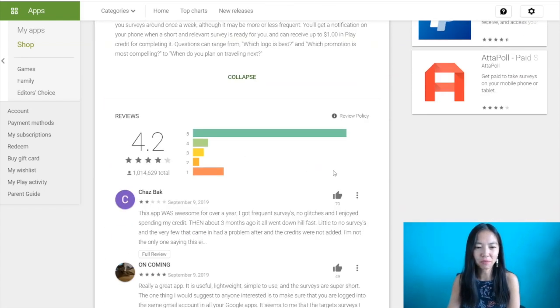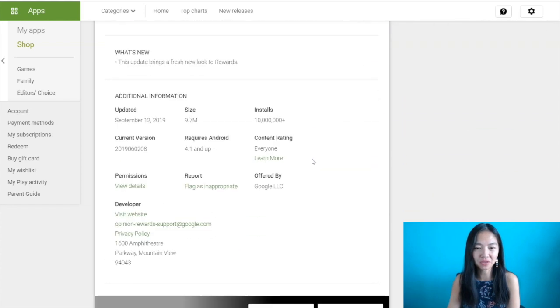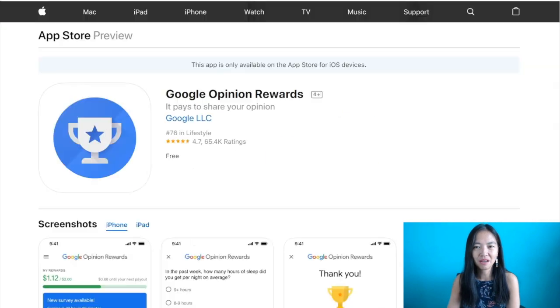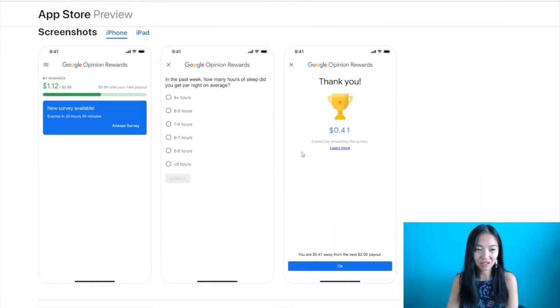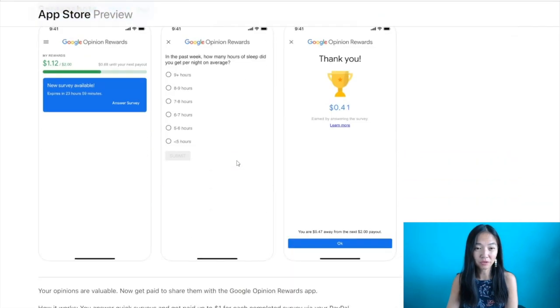They're rating it at 4.2. Over 1 million people rating it at 4.2. So that is very good. So over 10 million installs. And then even on the Apple Store, on the iOS phones, not as many, but 65,000 ratings is still really good. That's still a lot. 4.7 stars. So that is really good because that's a great score, 4.7.